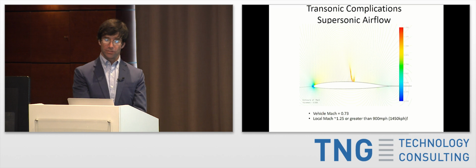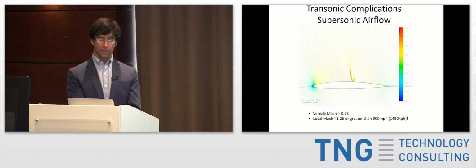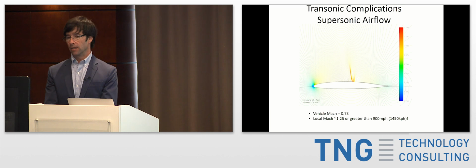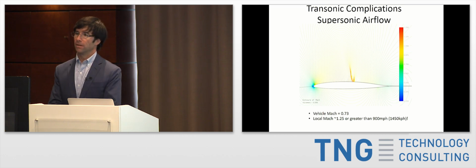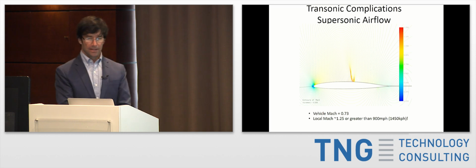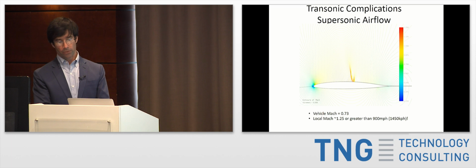So these days we're flying in a different realm than what we used to. We're now well into the transonic realm where the compressibility of air is now a factor. At lower speeds, you can treat air as an incompressible fluid, and the models hold up. The computer models hold up. But at this point, we have absurd airspeeds going over the surface of the wing.